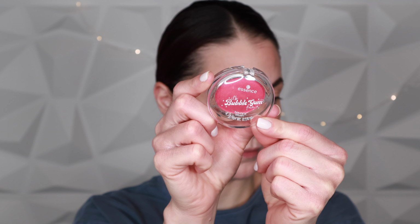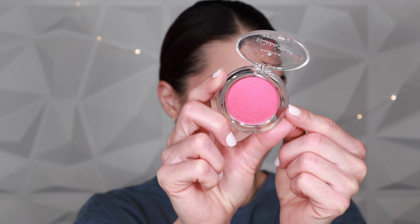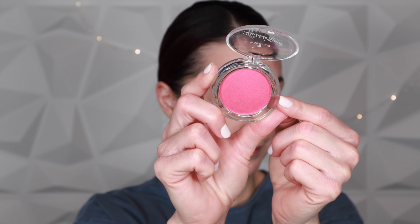Now to finish off the face for the day, I decided to include one of these new blushes that I ordered from Essence. I ordered this off of the Ulta website. This is the Essence It's Bubblegum Fun Bouncy Blush. I thought the name was cute and the color is actually really cute as well.